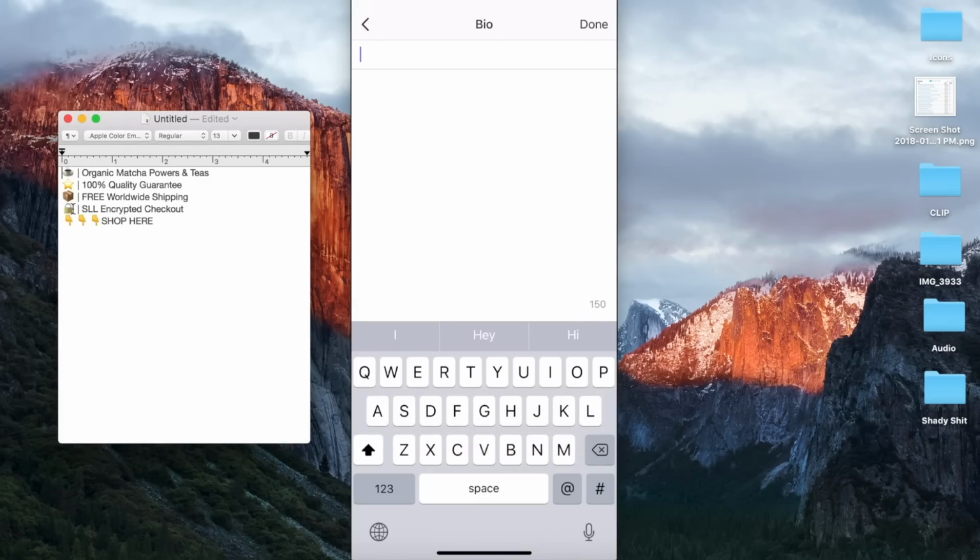I use the emoji format separated over here with a little bit of text. So the first line, you want to have an emoji that's related to your niche. So I pick this little tea emoji, then we're going to add a little spacer right here, and you're going to describe your product. So organic matcha powders and teas. Underneath that, I like to add either the star emoji or the 100 emoji, and then we're going to put 100% quality guarantee.